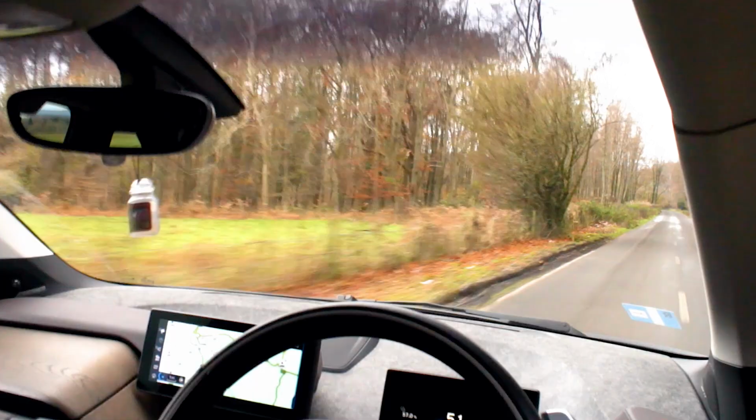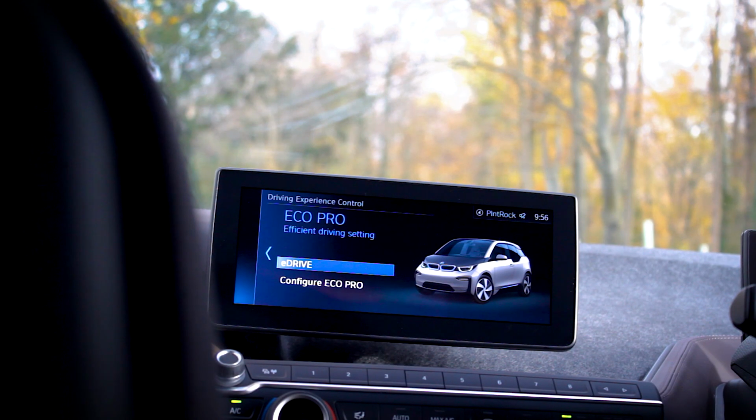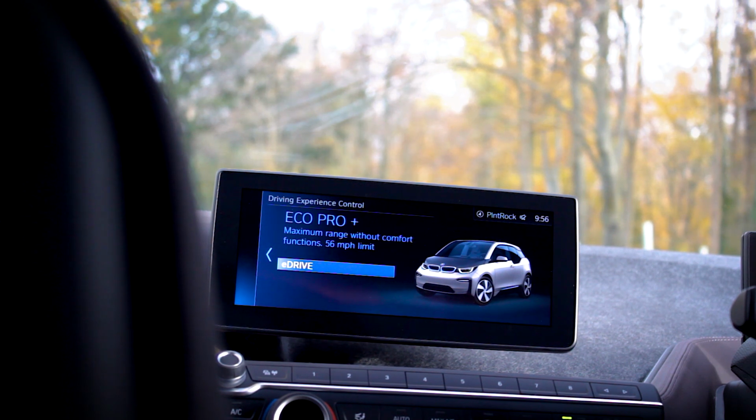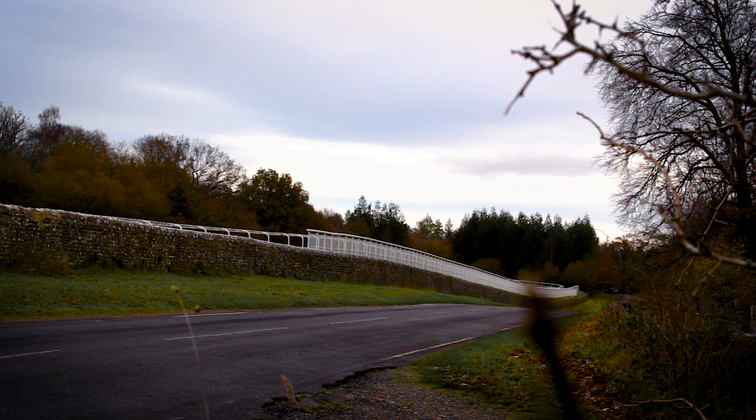The first Eco Pro mode reduces the throttle response to limit your acceleration, as well as limiting your top speed to 76 miles an hour. Eco Pro Plus takes this even further and limits your speed to 56 miles an hour, as well as disabling some of the climate functions to conserve yet more energy.